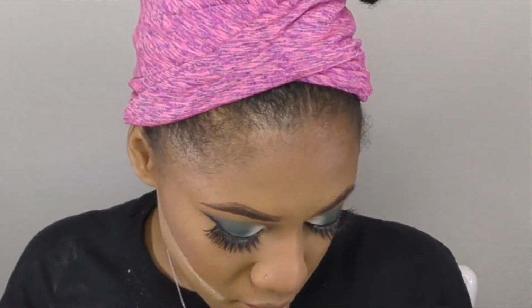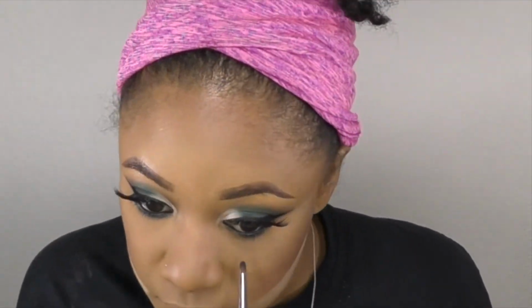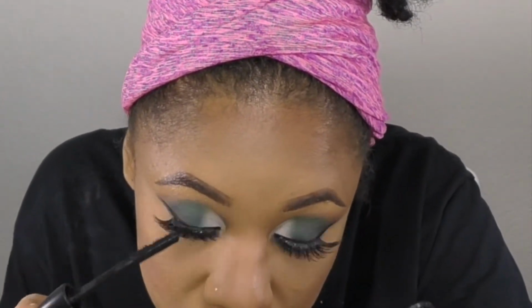Taking this Midnight Blue shade, I'm just going to smudge out my waterline. I'm going back in and just making sure all that powder is gone, and then I'm applying my mascara from MAC, my 3D Dimension.